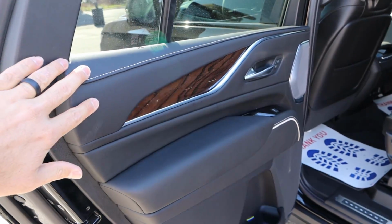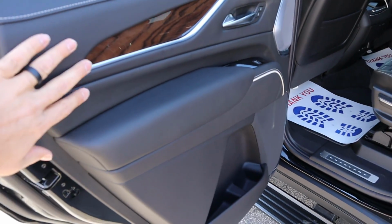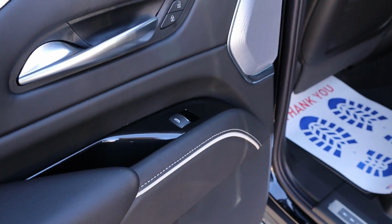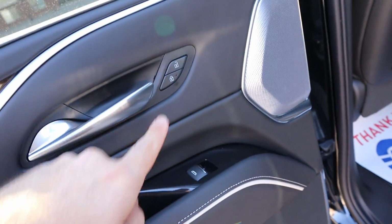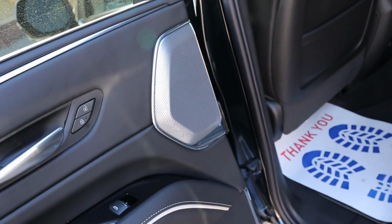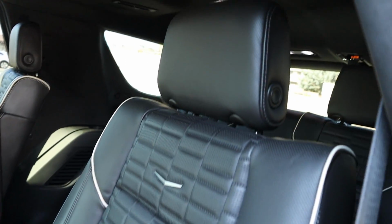Beautiful door panel here. You guys can see really nice leather trim with the stitching there at the top, then wood trim down below, and then more leather trim where you're going to rest your arm. And then we do have some kind of blacked out trim that covers the window control. We do have door lock and unlock function, then a regular door handle. Do love the look of the speaker there for the sound system. And then, like I said, power side steps, got the Escalade plaque there, and then here are the seats.